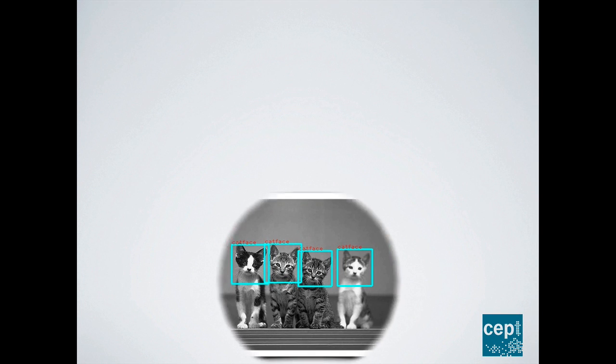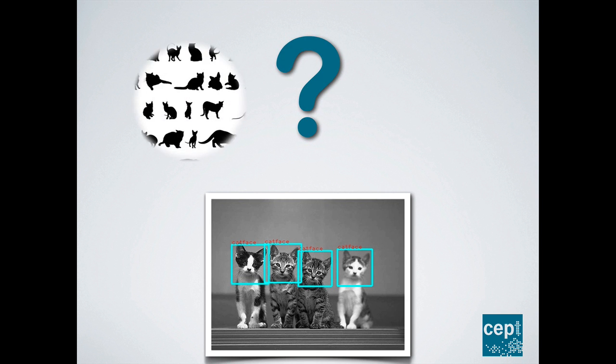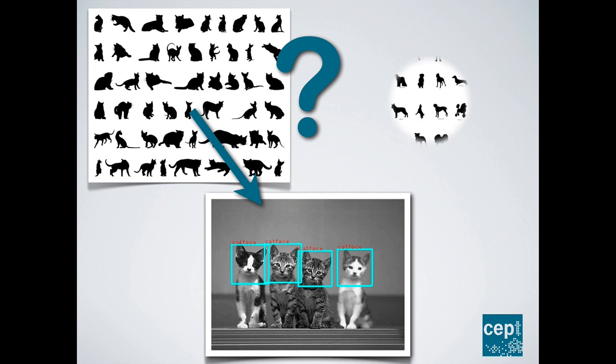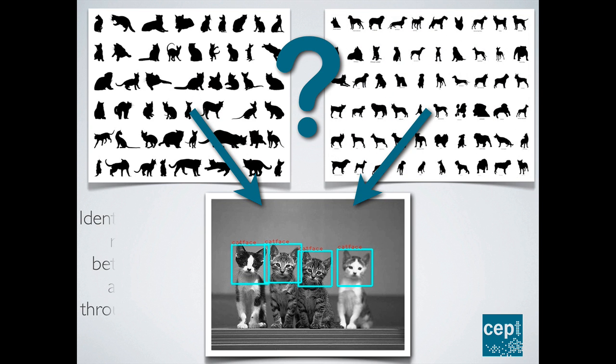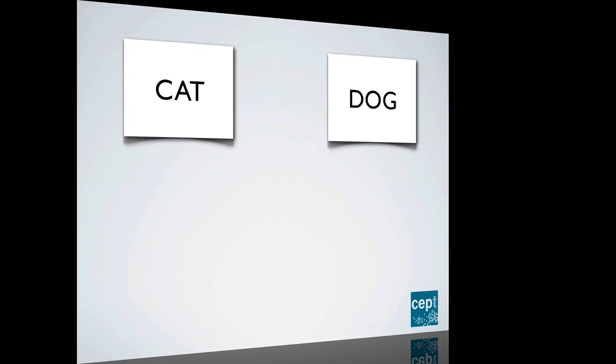A picture of cats or dogs represents a good example of a traditional method for capturing semantic information. In many cases, analyzing the shapes and image properties might work. The associated computation is intensive, but it might be feasible for some applications.